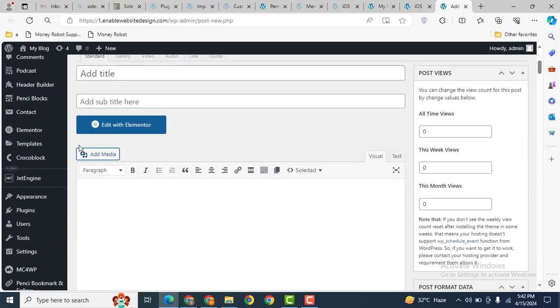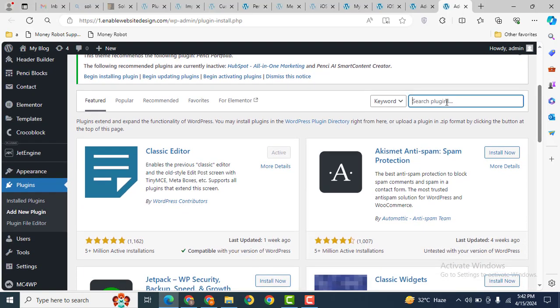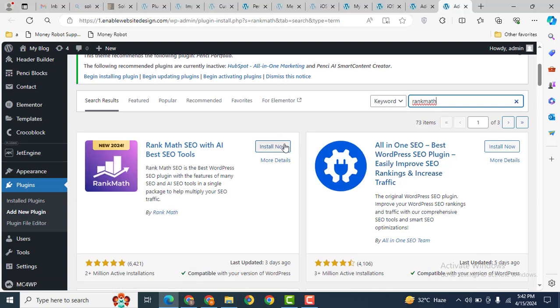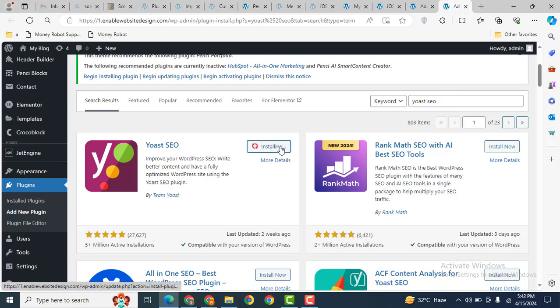And after that, for the SEO, you can install a plugin. Scroll down, and here you can find various plugins. You can search for Rank Math and install the SEO plugin. Here you can see 2 million plus active installations. You can also check one other plugin called Yoast SEO. So this is also another plugin for WordPress website SEO. Here you can see it has 5 million plus active installations.